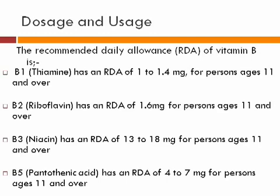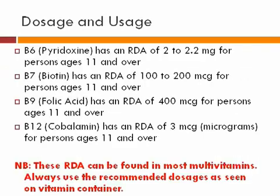ages 11 and over. And B5, which is pantothenic acid, has an RDA of 4 to 7 micrograms for persons. B6, which is pyridoxine, has an RDA of 2 to 2.2 micrograms for persons ages 11 and over. B7, which is biotin, has an RDA of 100 to 200 micrograms for persons ages 11 and over.